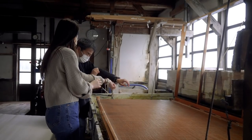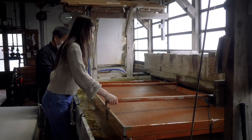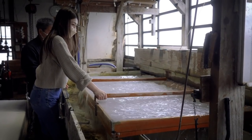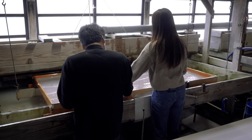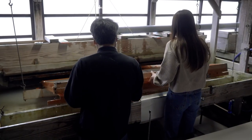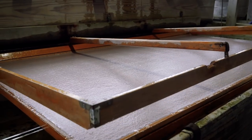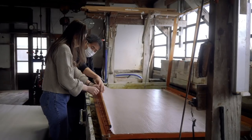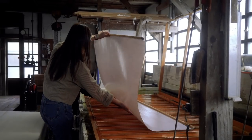When the teacher made the washi paper, he made the whole process look so graceful and smooth while he did it. And then it was my turn. I've done washi paper making experiences before, but they usually just give you a little frame for you to soak into the water. So this experience felt really authentic because you get to try making washi paper with the equipment the pros actually use.